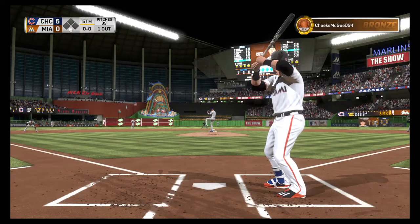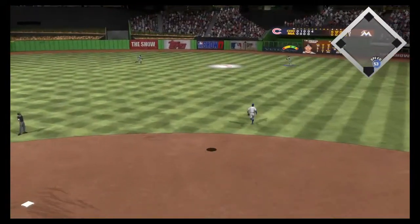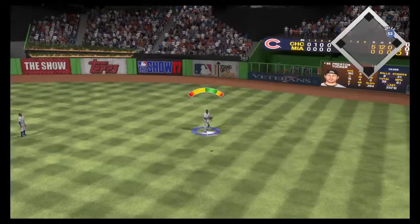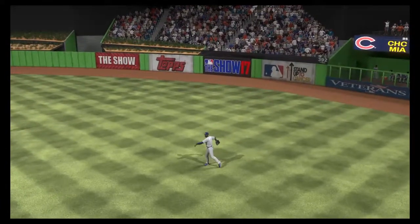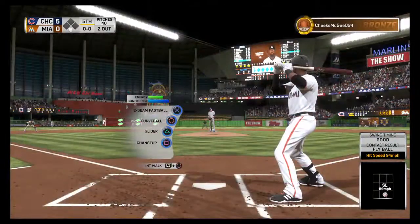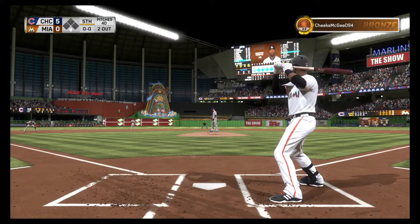Fielder, Preston Tucker. Lofted in the air out toward right center. And Hayward will put this one away for out number 2. Here's Jurickson Profar. 0 for 1 for him here in this one.